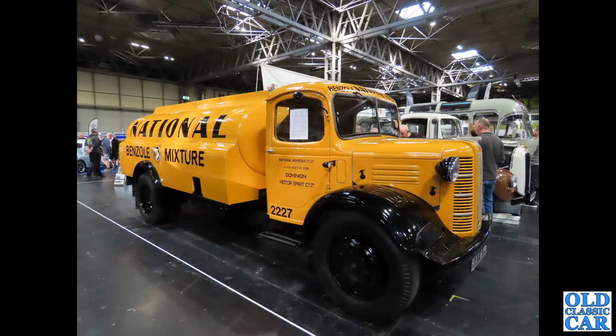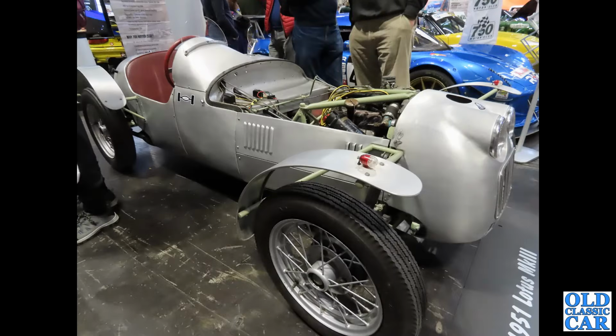Now this was definitely in my top three of vehicles at the NEC this year. This beautiful Austin K-Series lorry, from new, a National Benzole Mixture fuel tanker. Absolutely stunning. I just couldn't stop looking at this. I photographed this from every angle. I've only included one picture here, but what a beautiful vehicle.